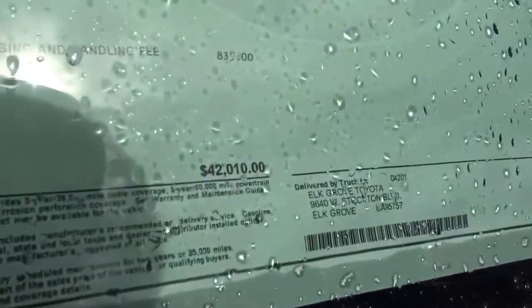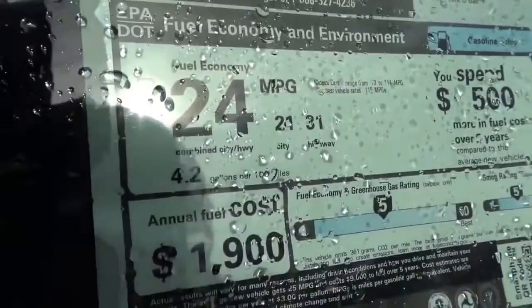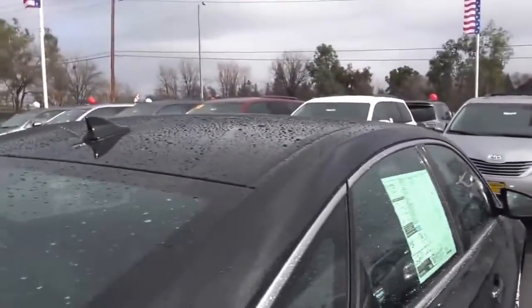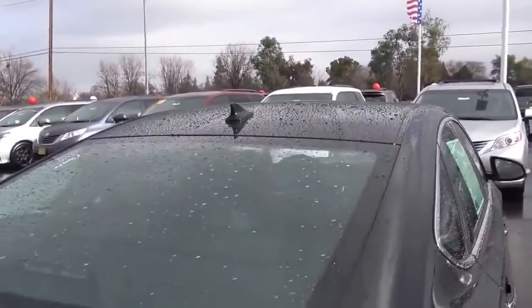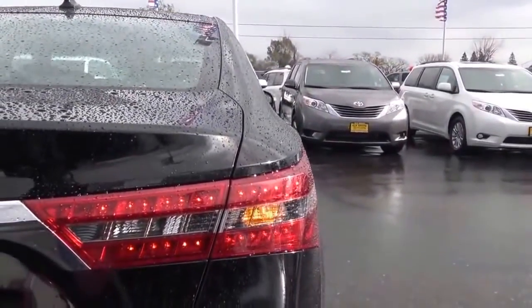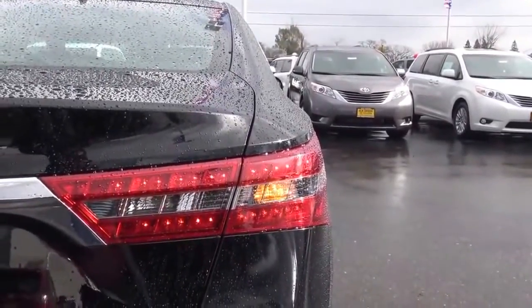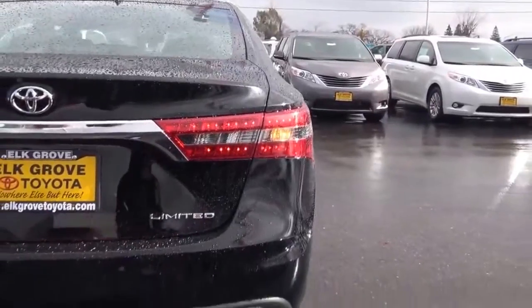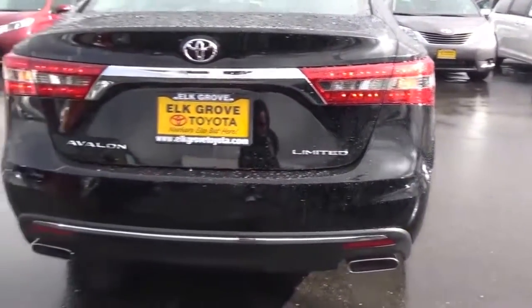Total vehicle price, you're looking at $42,010 for this particular one. Like I said, EPA estimates are 21 city, 31 highway. Coming up top, you also do have a shark fin antenna, rear window defroster, of course. Coming to the rear of the vehicle, you will find LED taillights. They have been slightly refreshed. They have a more smoked out design to them. And then you have these squared off exhaust tips at the bottom right here.